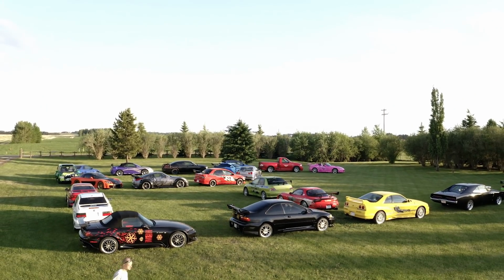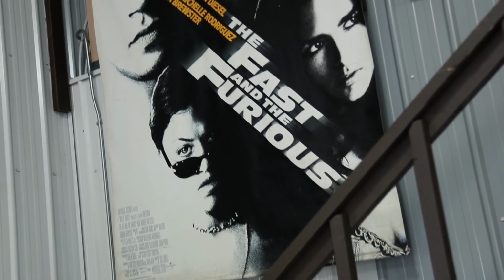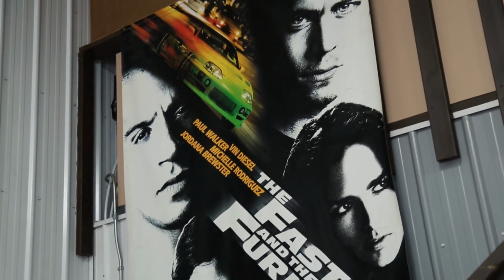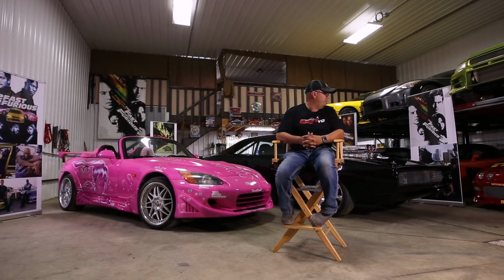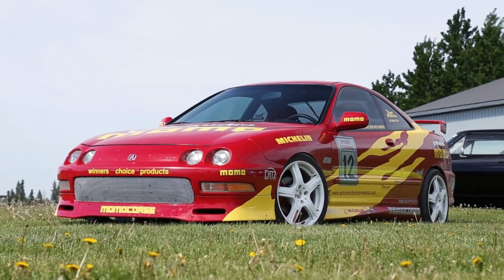Hi, my name is Jorge Acosta and we are in my warehouse in Leduc, Alberta. I bought this Integra, like I mentioned in the previous video, because it had a turbo on it. It has a Garrett turbo on it. I don't remember what size. And it's on 14 pounds of boost, so it's really a fast car. And it's the same color as the movie car, so it was a really easy replica to do.